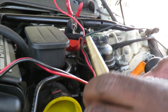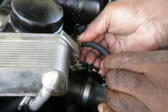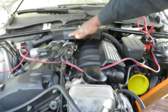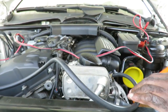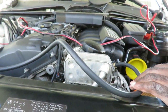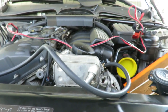Now, cut this off. What we're gonna do is put this into here, and we're gonna start the smoke machine up. This machine is gonna blow smoke through the intake manifold, the valve cover, everywhere in the engine. And if we see smoke anywhere, that's a leak. And that's what will cause the lean condition. That's where we're sucking in our air. And we can't have that. So we're gonna put this on right here.